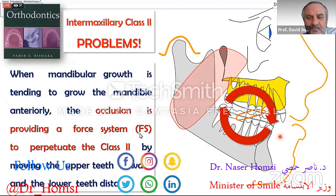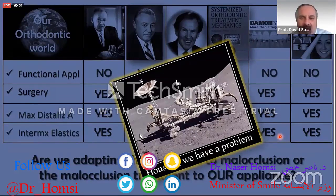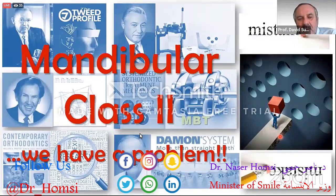For this reason, Houston, we have a problem, because in most of the cases the Roth orthodontists say mandibular class 2 needs orthodontic surgery. According to Proffit, it's not possible to use a functional appliance because the functional appliance only produces a dento-alveolar effect. Okay. Mandibular class 2, we have a problem.